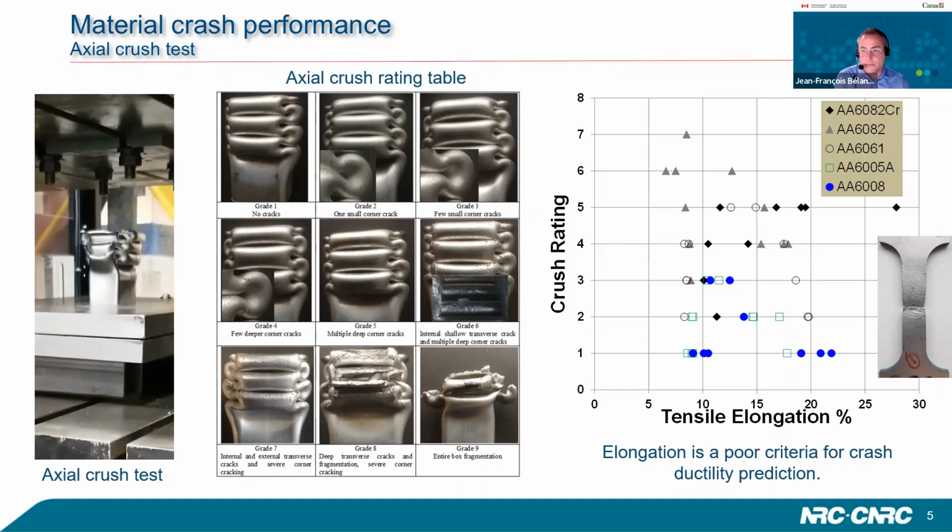Also, another mechanical test that is often requested is a standard tensile test. And from that test, they ask for a specific elongation as a crash ductility criterion. However, if you look at the graph on the right-hand side, you can see that elongation in a tensile test is not a very good criterion because it's an instability point. And this instability point is affected by the strain hardening, but not by the ductility of the material. So a material with very good elongation can be bad for crush, while a material with very low elongation can be very acceptable and have no cracks.